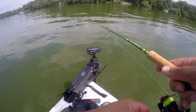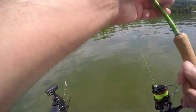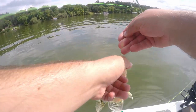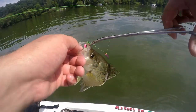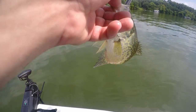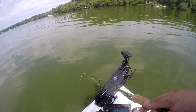Ooh, there's some. Yep, there he is. Dropped it right on him. This is our typical 9-incher. It's typically what we're gonna catch on this lake. But there were some bigger fish with them. They're in a small little wolf pack. See you, buddy. There he is.